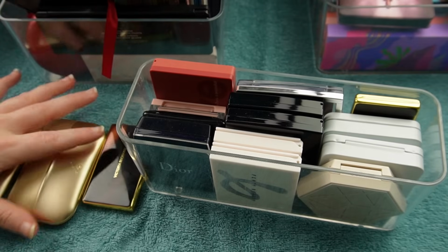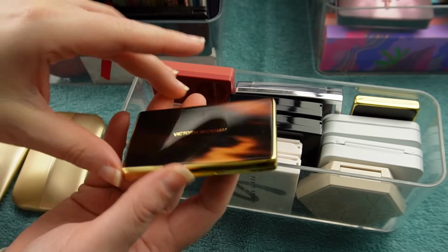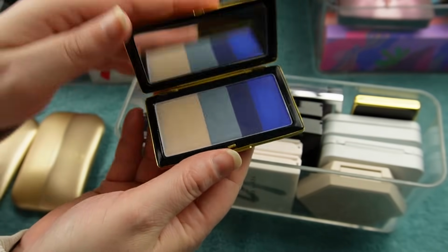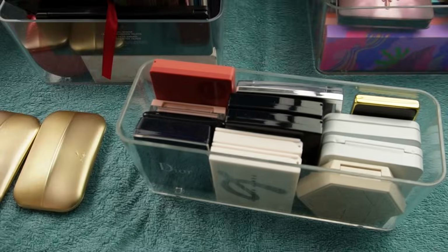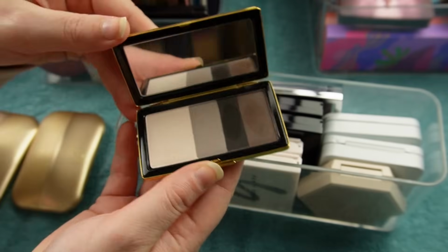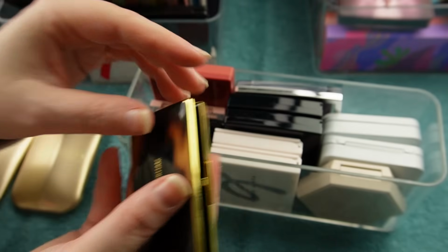So I have some things that are also in my Shop My Stash that could have gone into this little cubby. Victoria Beckham Smoky Eye Brick in the shade Royal is in here normally. This is really pretty. I bought it in the Black Friday sales and it's part of my February review. And then I had this one first. This is Tuxedo. This was sent to me by the brand. And this is a really nice smoky, taupey gray thing.